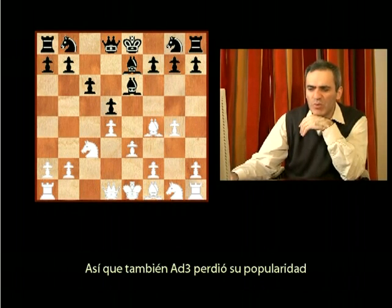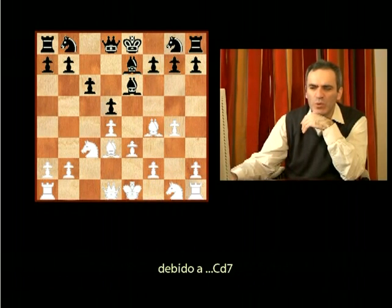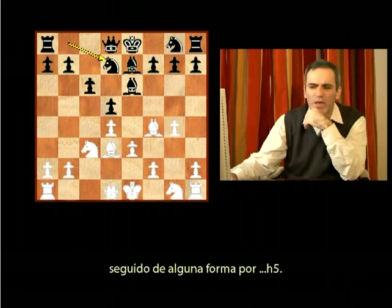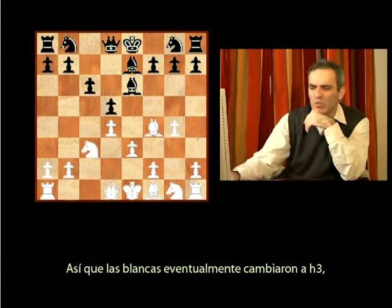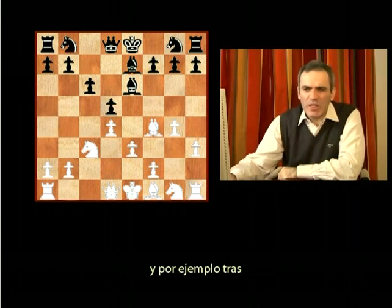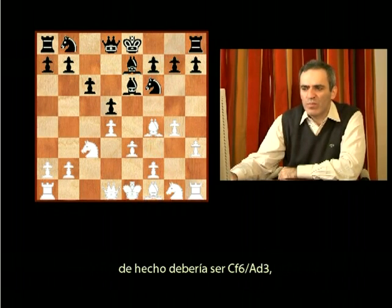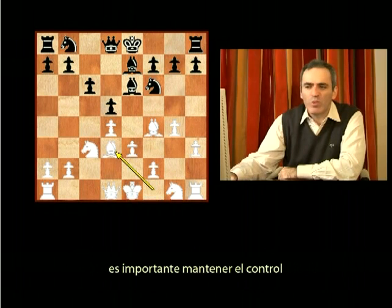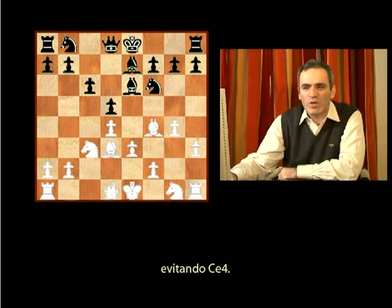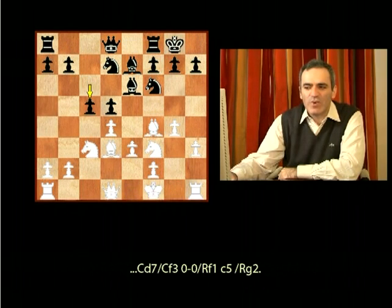So also bishop d3 lost its popularity due to knight d7 followed somehow by h5. So White eventually switched to h3, which is also a quiet move with similar ideas. And for instance, after knight f6, knight f3, knight d7, bishop, no, sorry, in fact this should be knight f6, bishop d3. Important to keep control of the e4 square, preventing knight e4, knight d7, knight f3, castle, king f1, c5, king g2.